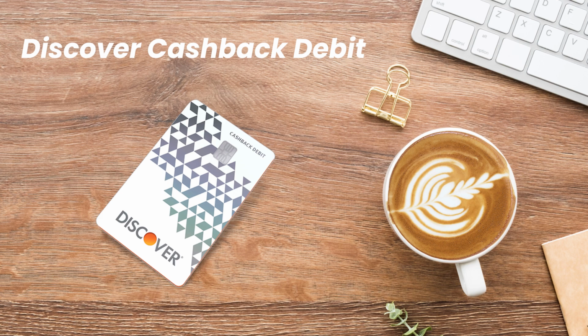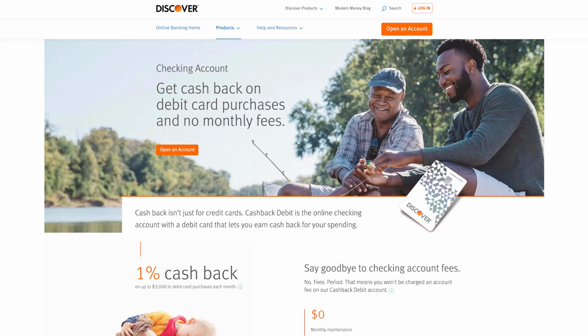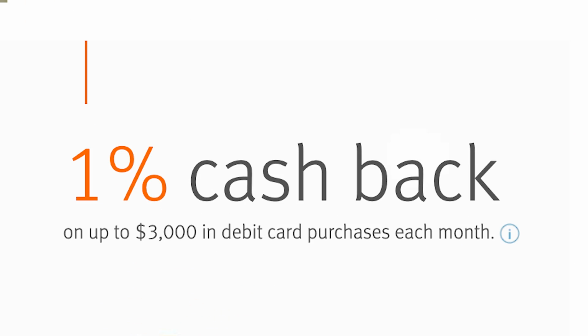Number one, the Discover Cashback Debit. So the Discover Cashback Debit is the debit card associated with Discover's Cashback Debit account, which is a bank account. The card earns 1% back on up to $3,000 worth of spending each month. So if you do the math, you can earn up to $30 per month or $360 per year in cashback if you max it out. It's a good option if you're comparing it to a debit card that earns nothing, but as you'll see later, you can do way better.